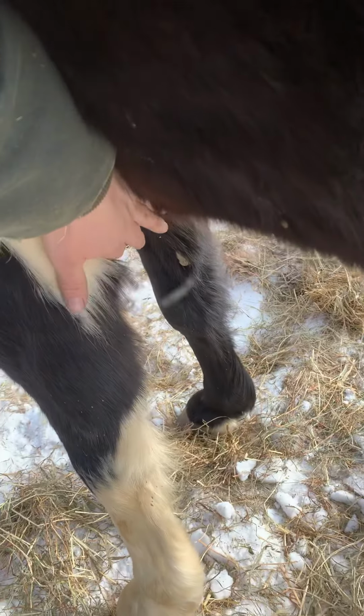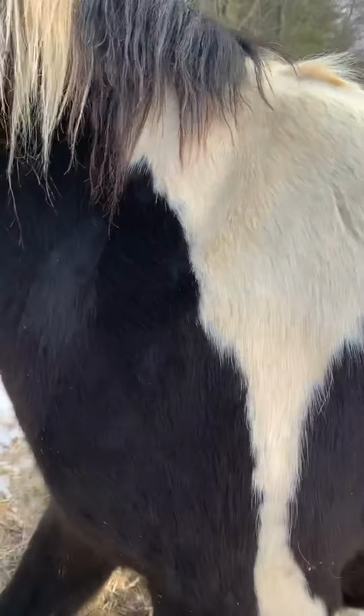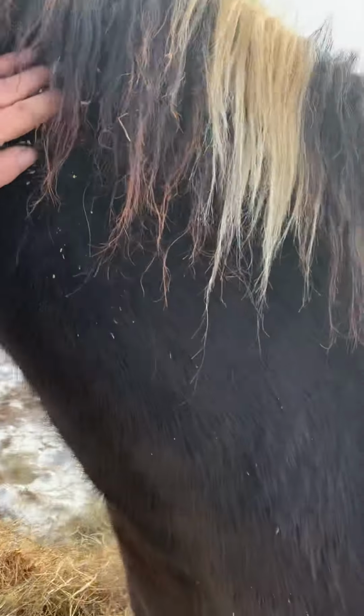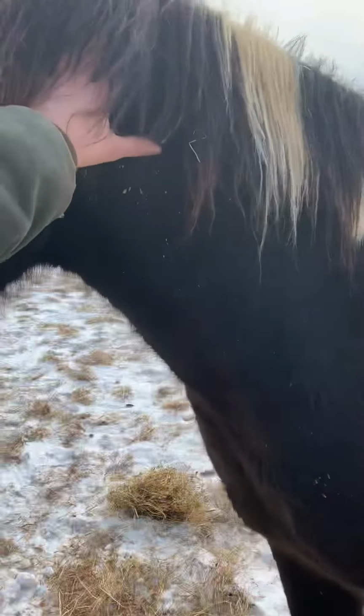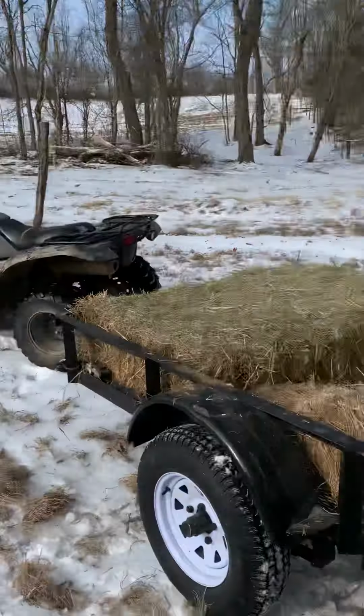A little thing, if you stick your hand right there, if that's ever cold right there, you got problems. Do the same thing right there. I'm not grabbing your junk, bud. And right here under this mane is usually a warm spot, so thinks I'm gonna catch him. Anyway, little update with the horses.